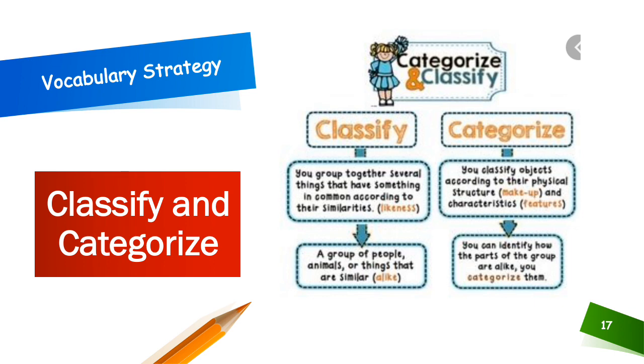Let's review our vocabulary strategy. This week, we're learning how to classify and categorize. When you classify, you group together several things that have something in common according to their similarities or their likenesses. Something like a group of people, animals, or things that are similar. When you categorize, you classify objects according to their physical structure and characteristics. You can identify how the parts of a group are alike. You categorize them.